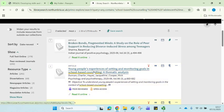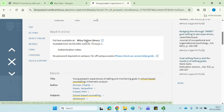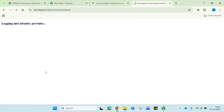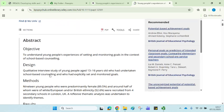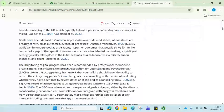If I want to access a particular article, I just select Read It Online. This one is available through this particular collection, Wiley Online Library. I need to enter my username and password and agree to the service conditions. And here is our article on the screen, which you can see in full.